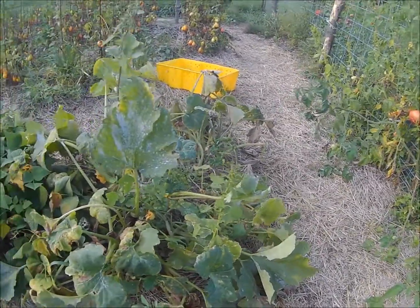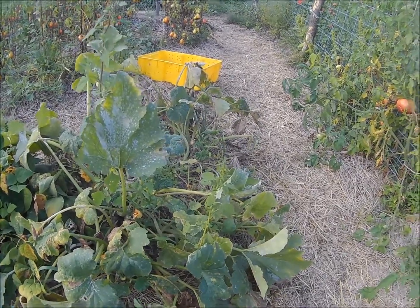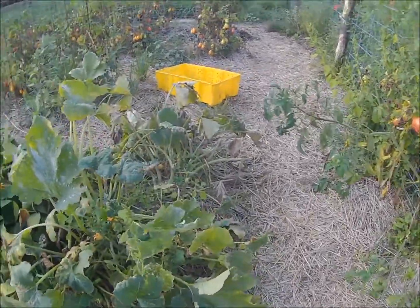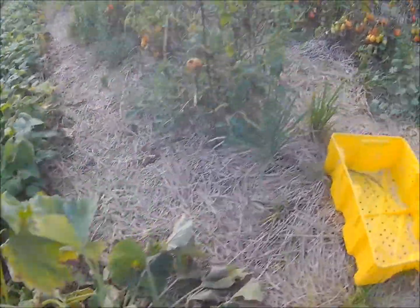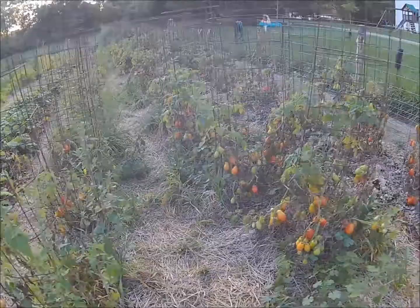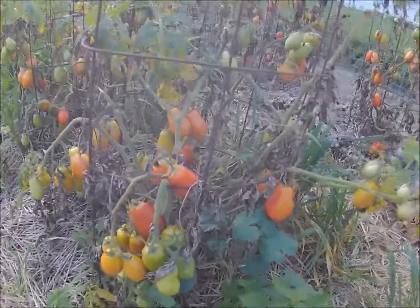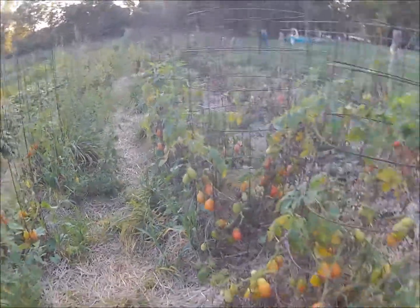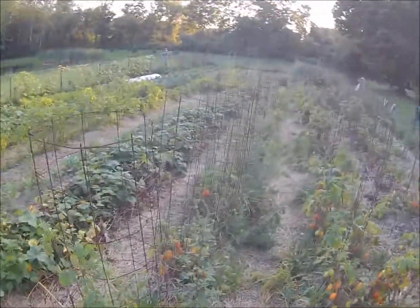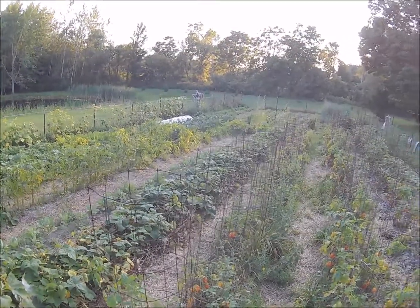Zucchinis are still producing, but they're starting to feel the winter blues, the fall blues. Different angle of the tomatoes, they are out there. A little sun I'm fighting with here, but it's been a decent garden.